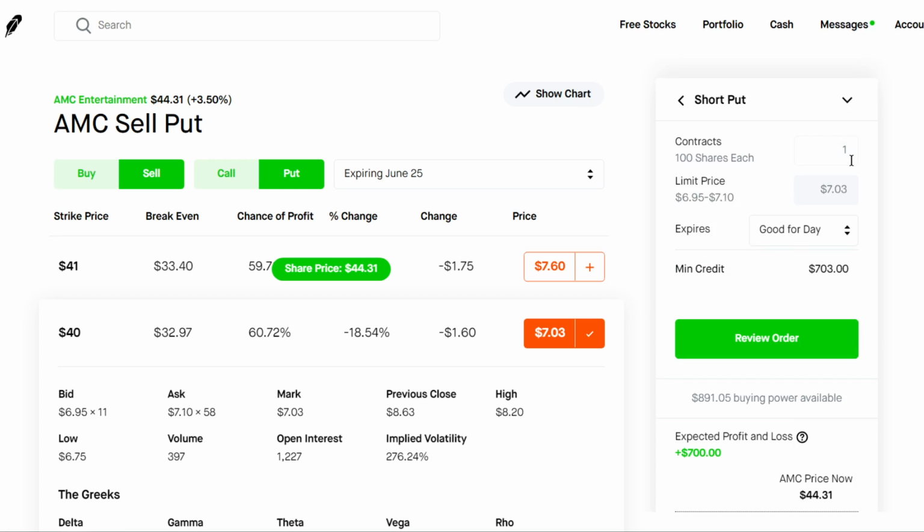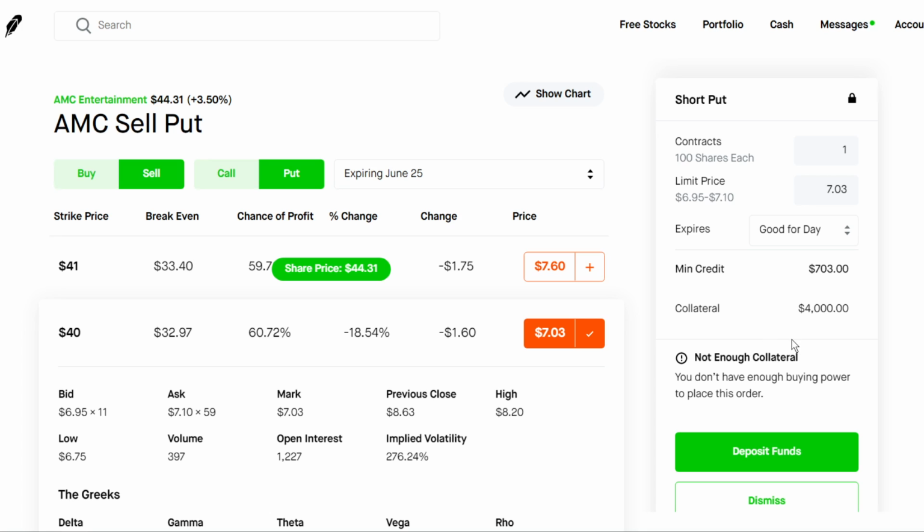So in order to open up this cash secured put, you will need $3,300 of collateral, because it does require $4,000 of collateral. It's the strike price times 100 and then subtracting the premium you're receiving. So it's going to be a little less collateral than $4,000. You will need just above $3,000 of collateral.